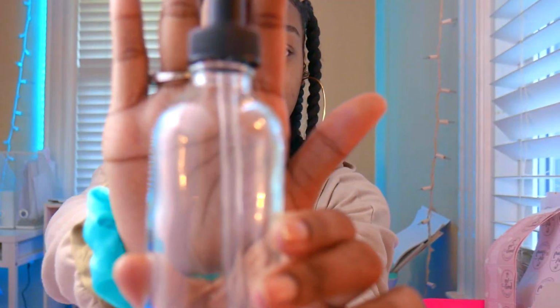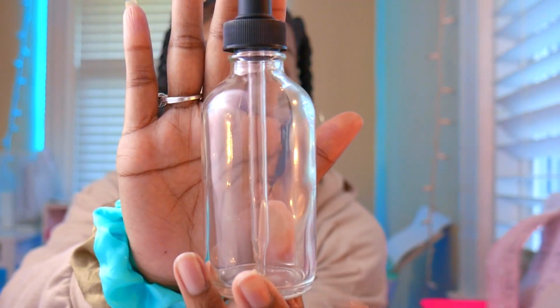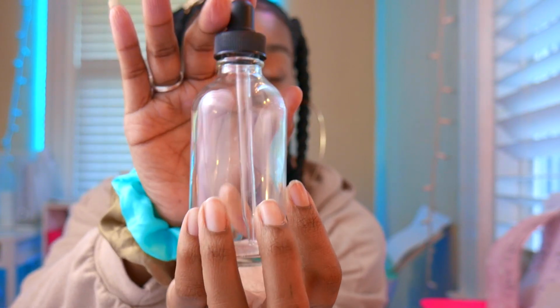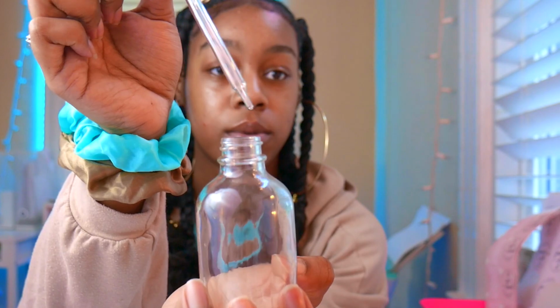Next, I'm going to be sharing with you guys this 4 ounce glass Boston round bottle. This is a Boston round glass bottle with a black dropper. It comes with a dropper.